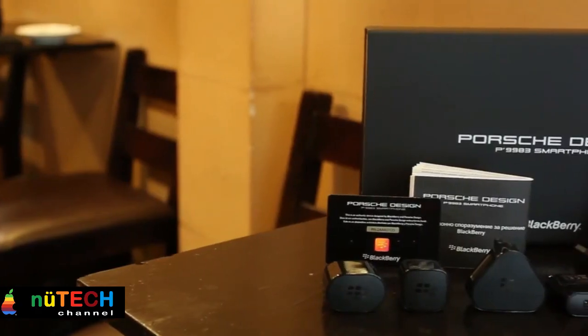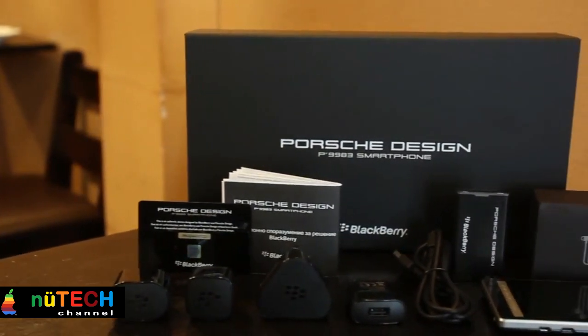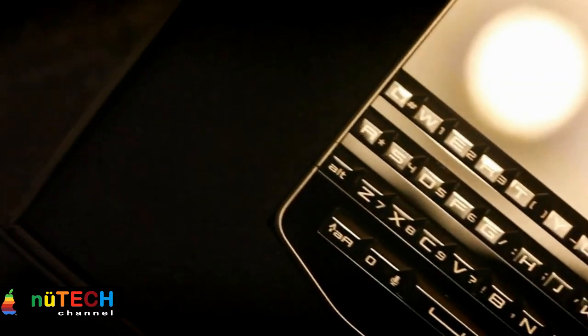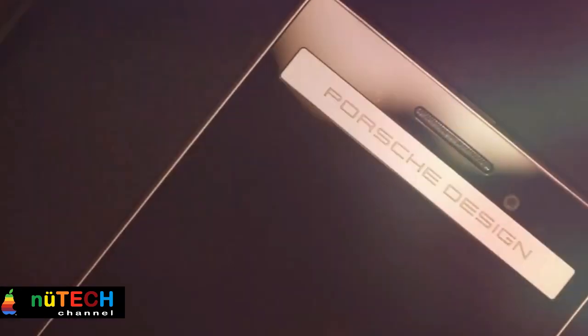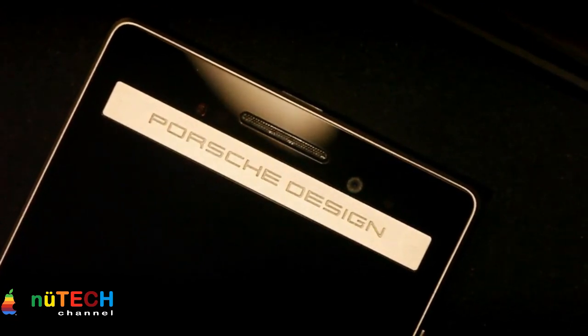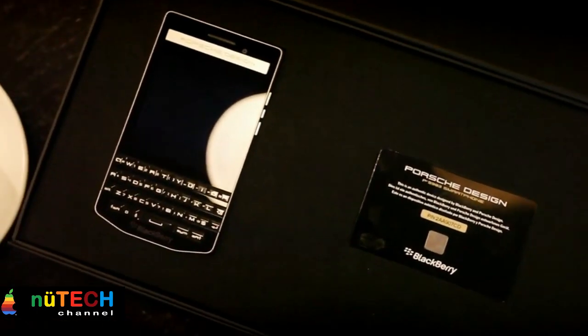Porsche Design P9983 runs on a dual-core, 1.5 GHz, Qualcomm MSM8960 processor. The device has 2 GB RAM and 64 GB internal storage. While the processor of this phone does not offer anything fresh from the times of the old Q10 phones, there is a slight improvement on the internal storage front. It accepts 128 GB microSD cards. The phone is installed with a 2100 mAh battery to offer decent performance. The device runs on BlackBerry 10.3 OS.